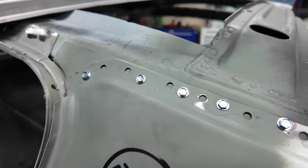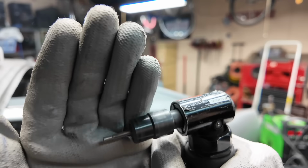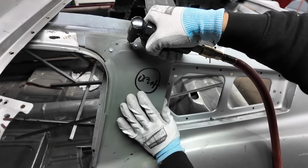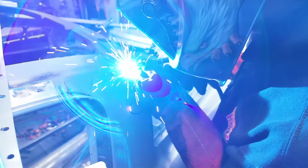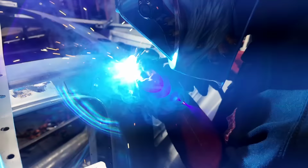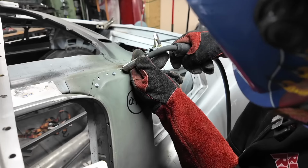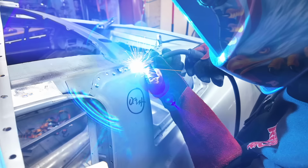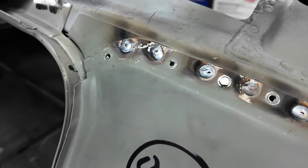I start running self-tappers through the quarter panel, pulling it tight against the inner structure. No gaps and no flex, just metal hugging metal, the way it should be before a plug weld. Then I grab my secret weapon, a die grinder with a little diamond bit. I clean every hole spotless because sometimes the weld-through primer doesn't like to conduct well. That's because at the end of the day, weld-through primer is just paint with a little bit of metal in it. And grinding the plug weld holes lets me weld metal on metal, so I don't end up getting a weak weld. And here's the result of just a few minutes of welding.